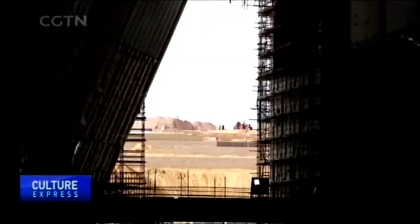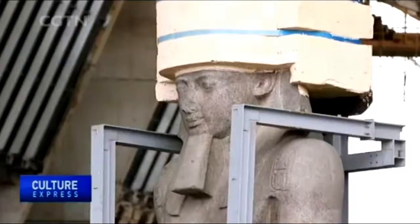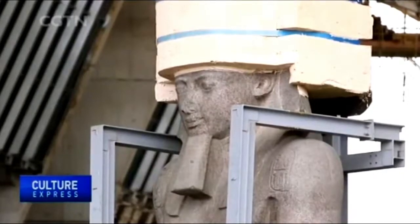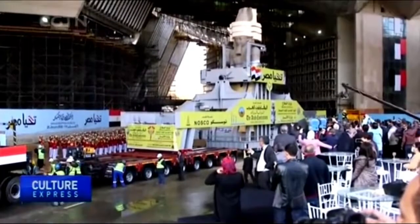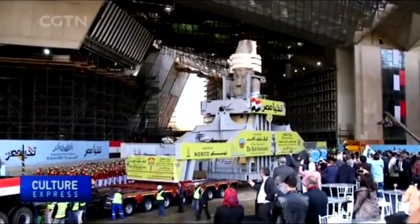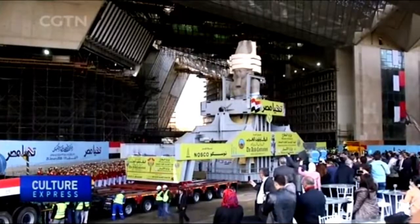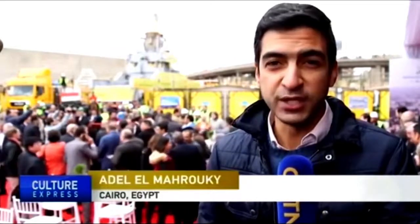So today really is the beginning of a new phase, not just for Egyptian antiquities, but for Egyptian tourism. Egypt is hoping the Grand Museum will attract 5 million visitors annually, one of the reasons why this ceremony has been held. It's part of a massive international marketing campaign. The Grand Egyptian Museum is going to revolutionize how Egypt presents its monuments to the world and to its visitors.